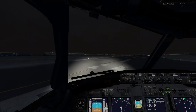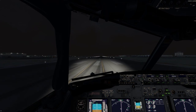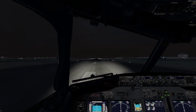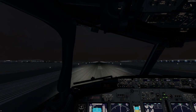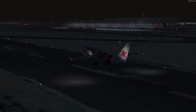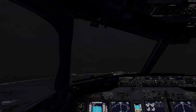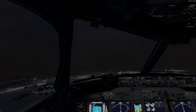Montreal Center, Canadian Express 312. Got it there. Montreal Center, Canadian Express 2, requesting clearance for flight from Montreal to Toronto. 312 is Toronto, Montreal 1 departure. V1, V1, rotate. V2. Montreal Center, you're very safe. Roger, Canadian Express squawk 372.